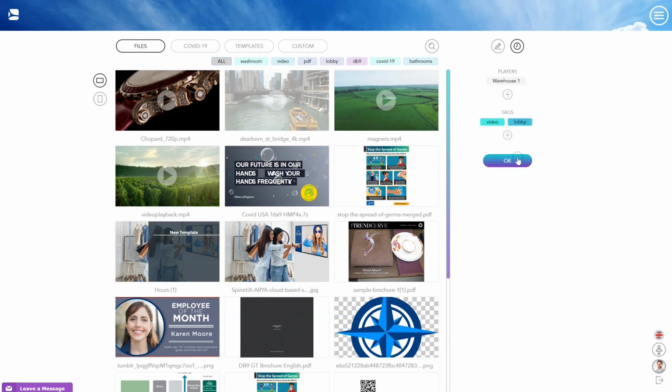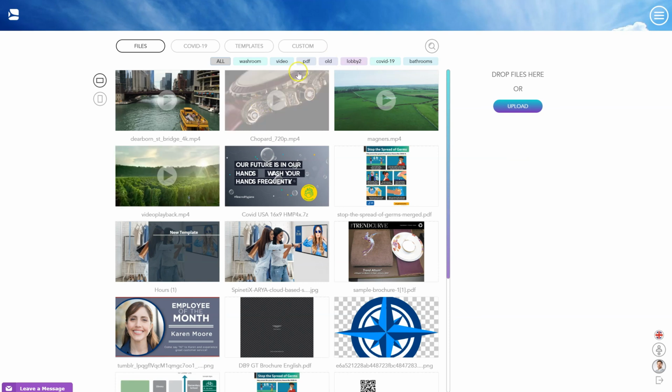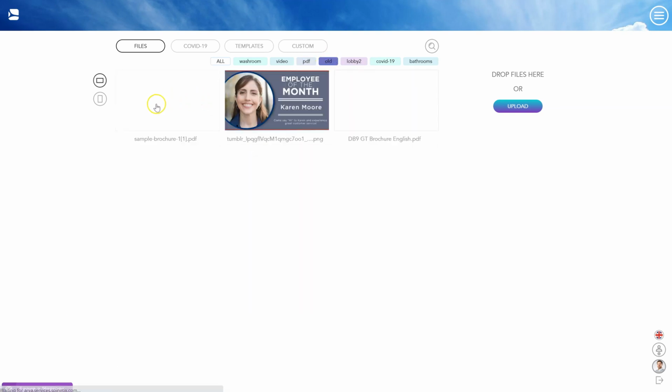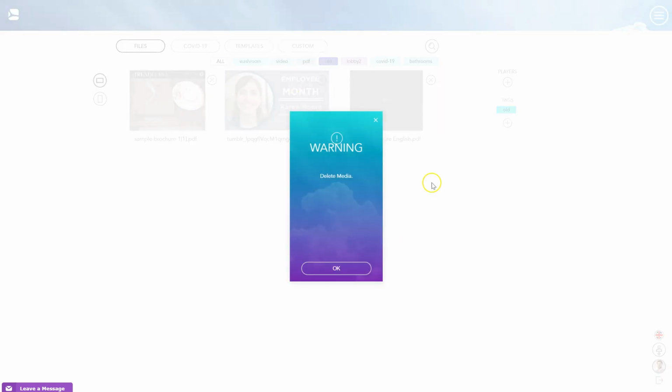To rename a tag, just double-click the tag name, and if you know you're done with a group of assets, click the tag that organizes them, select them all using the Shift key, and then press the Delete button on just one of them, and you'll remove the whole group. Of course, you'll get a message prompting on whether you're sure.